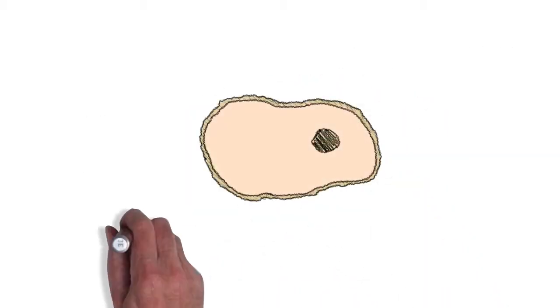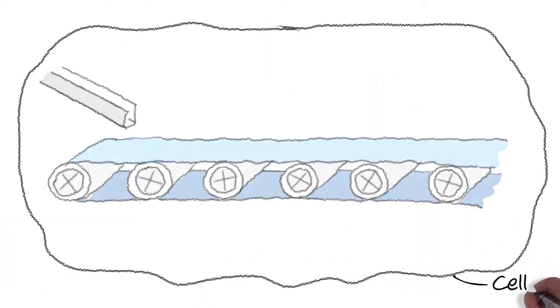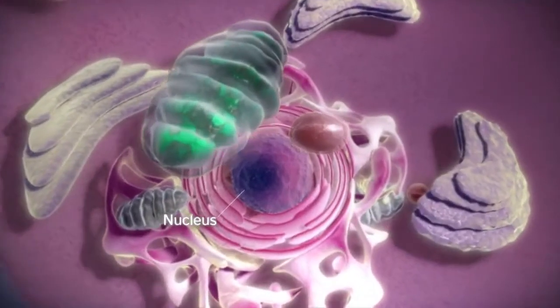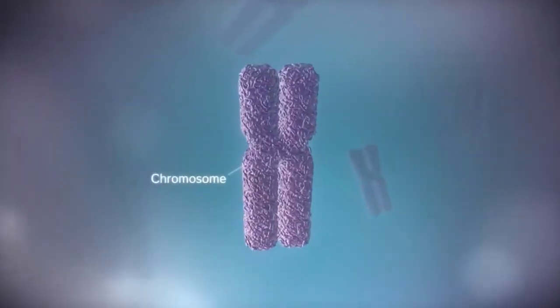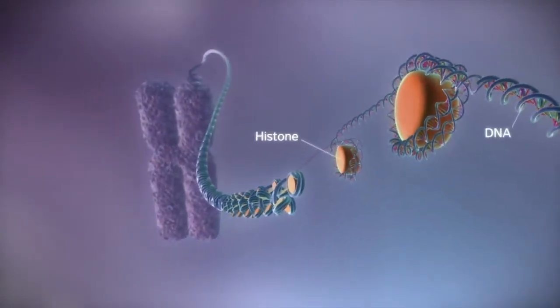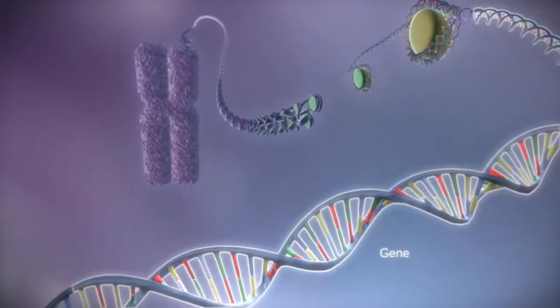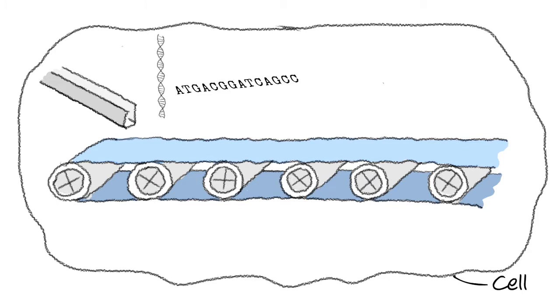Cells are like tiny factories that follow instructions in the DNA to create proteins, the building blocks of every part of our body. To create a protein, first the instructions have to be identified in the DNA at the nucleus. Almost like a highlighter pen on typewritten text.